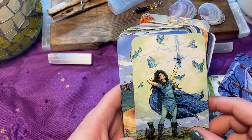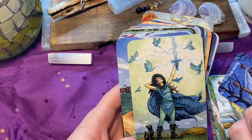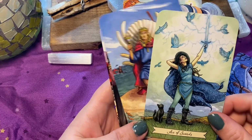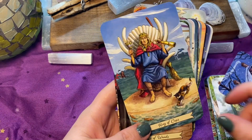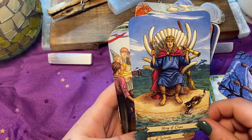And again, the Ace of Swords, I love these Ace cards. Because normally the Ace cards is like a hand holding the item. But in these ones, it's actually like the person holding the item. So there's actually people on the Ace cards, which is different.